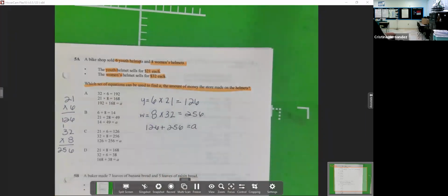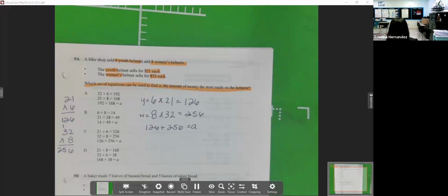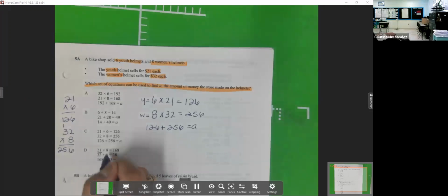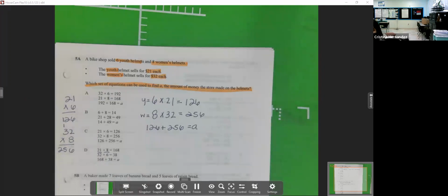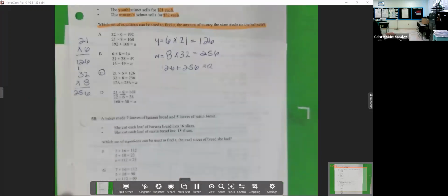I don't even know which one that is. I found the answer. Is it C? I found it too. Is it C? No, it's not C. Are you sure? It's D. Look. Are you sure? Oh wait, no, I meant C. You saw 21 times 8, which you had earlier, which was not right. Slow down. It's not a race. So yeah, C would be your answer. That's why we slow down and pay attention to our information and why we highlight. The Y means youth, the W means women. That's why I did that.